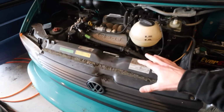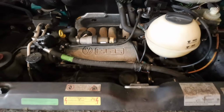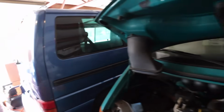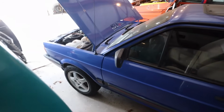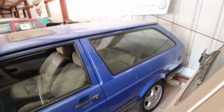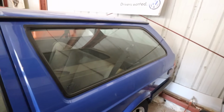So this one here has the 2.5 5-cylinder in it, one of the best sounding motors of all time. And this blue one here, this Eurovan, is VR6 powered. That right there is a Volkswagen Volkswagen. And we were just talking about how crazy my Volkswagen was and how crazy the side glass was. I forgot that Ross even had one.